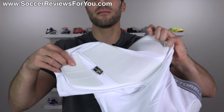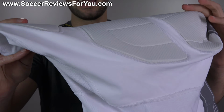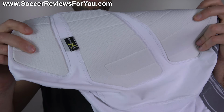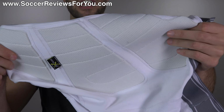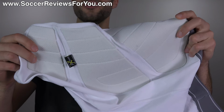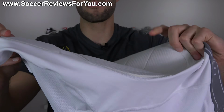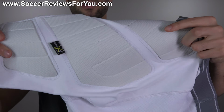So you get that, plus the added benefit of pour-on foam padding down the side of either leg. It's very thin, but also does a big part in terms of providing a lot of extra protection that you wouldn't otherwise have, which is great when it comes to reducing the severity of little bumps and bruises that you get on the side of your leg. There's a lot more protection here than I think a lot of people realize.